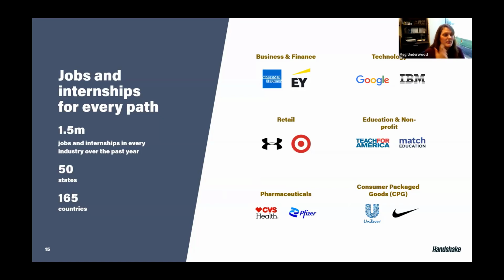If you're looking for something very specific, like a lot of our students are interested in sports management, I just did a search last week and I found 40 roles in sports management right on Handshake that were posted recently. So definitely good opportunities out there.